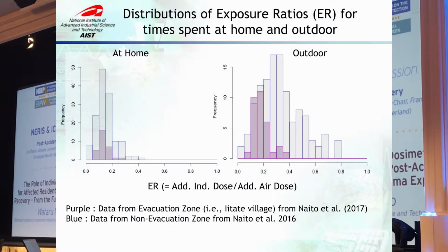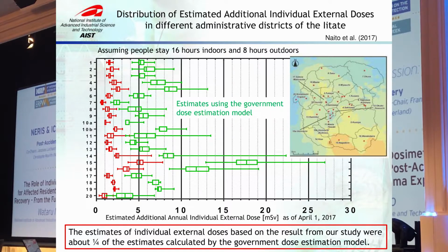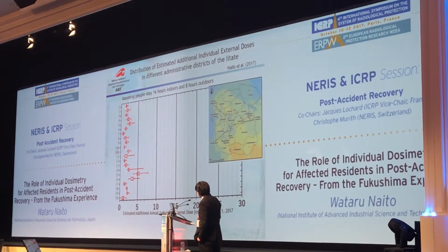But if you see this exposure ratio difference between time spent at home and outdoors, for time spent at home the data from the evacuation zone and the non-evacuation zone are really similar. But outdoors, the distribution of the ratio is much wider in the non-evacuation zone, and much narrower in the evacuation zone. We assume that the aerial decontamination in the evacuation zone contributed to this shape. This kind of result is also used to estimate additional individual dose after people return to the evacuation zone.